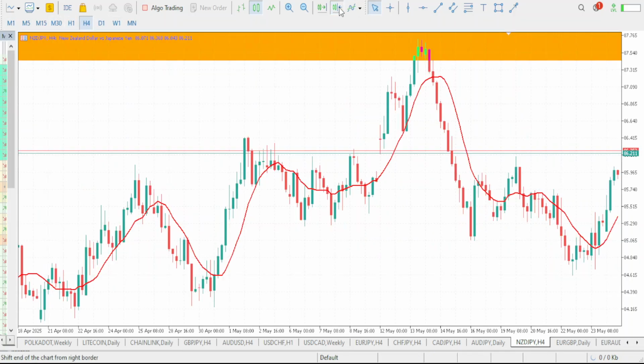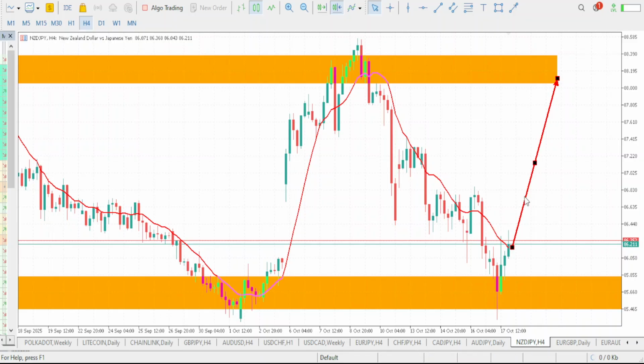Also have it in mind that market is likely to pull back to retest, which I don't think it will. But in case it pulls back to retest this our support level, it will most likely bounce up. So our forecast for this week on New Zealand dollar JPY is to the upside.